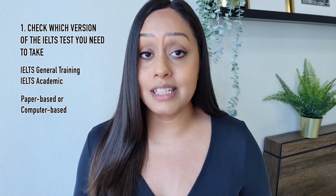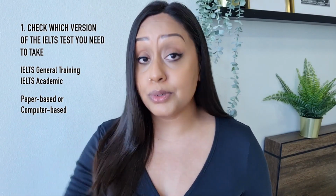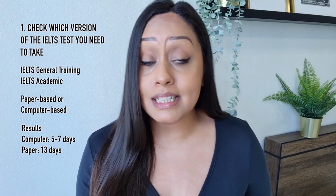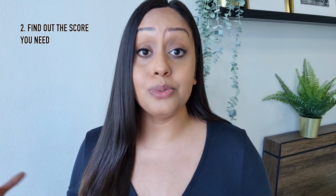One of the differences to keep in mind is how long it takes to get your results. If you choose to go with the computer-based test, you can get your results in 5 to 7 days. But if you go with a paper-based test, you have to wait 13 days for your results. So that's just something to keep in mind. Once you have decided whether you're going to do the IELTS Academic or the IELTS General Training, you also need to know what score you need, all right?